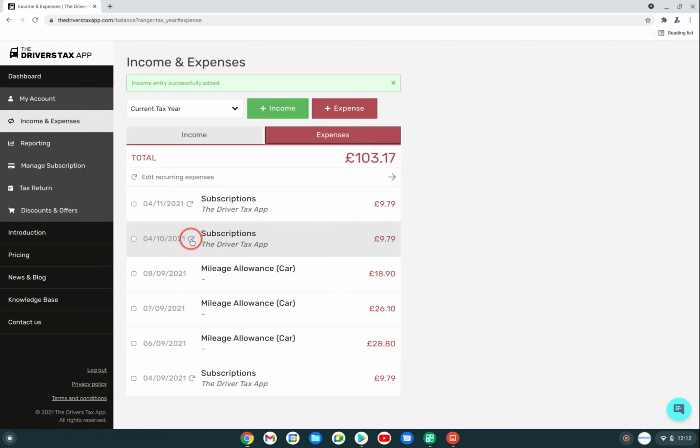But you can see this little circle with the arrow on the end here, that shows that it's a recurring entry. You remember before on the income when I said I wouldn't know when you would use a recurring income, certainly not on what I'm doing anyway, but I've got a recurring expense here, which is the software cost, because you can offset the cost of this driver's tax app against your tax return to show that you're paying £9.79 a month. It's a valid expenditure against your income, and that will reduce the actual profit you make, and reduce your tax liability accordingly.